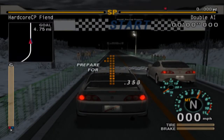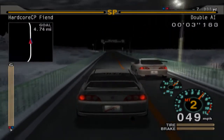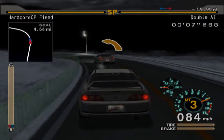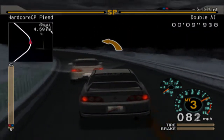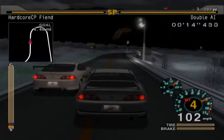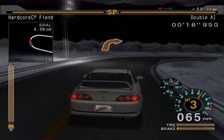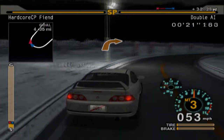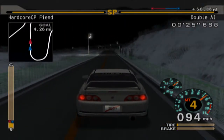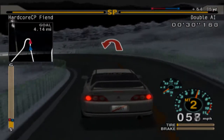But here's the main team leader here. He has a GT wing on his car. I have the regular Type R spoiler. I'm not sure if he has a body kit on his car. Actually, yeah, he has a body kit on it. I'm not sure which body kit it is, though. And his name is Double AI. I swear there was somebody else named Double AI.